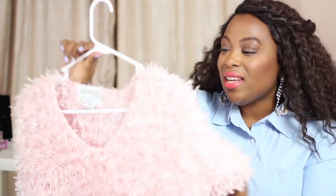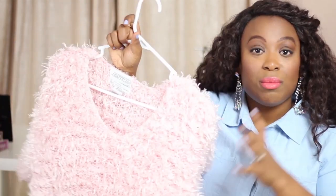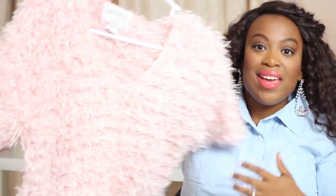I inspected it, and there were no stains, no holes. The shag looks like it's in good condition. So I went ahead and purchased it, took it home, washed it, and I'm in love with this. This is one of my favorite pieces. This season, blush tones are super trendy and very feminine as well. This is what it looks like.